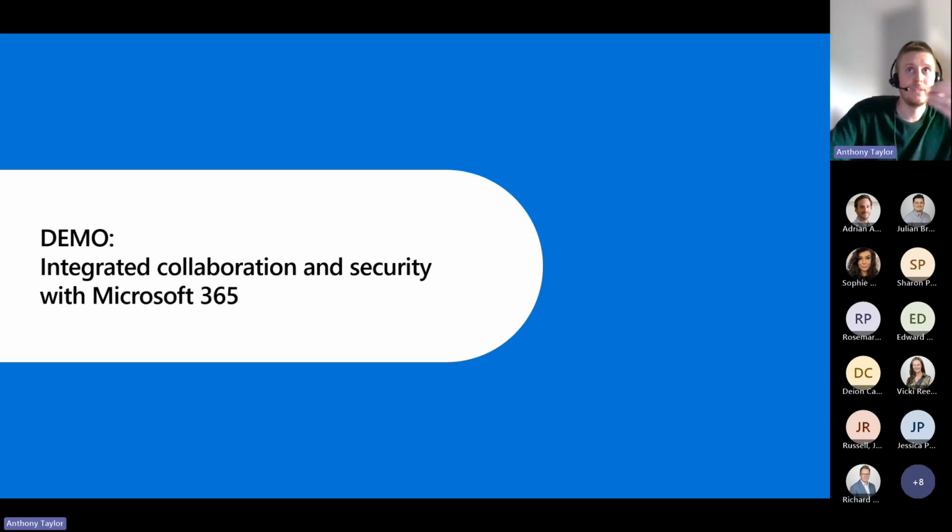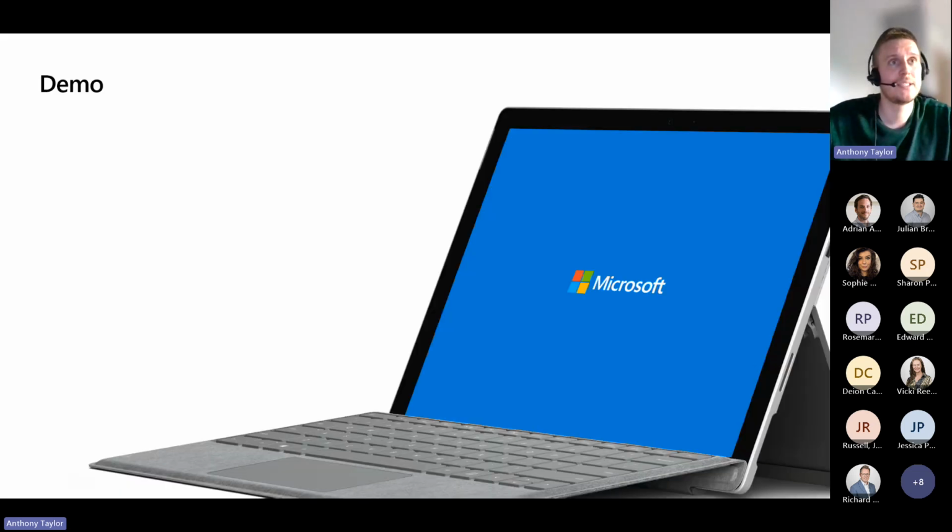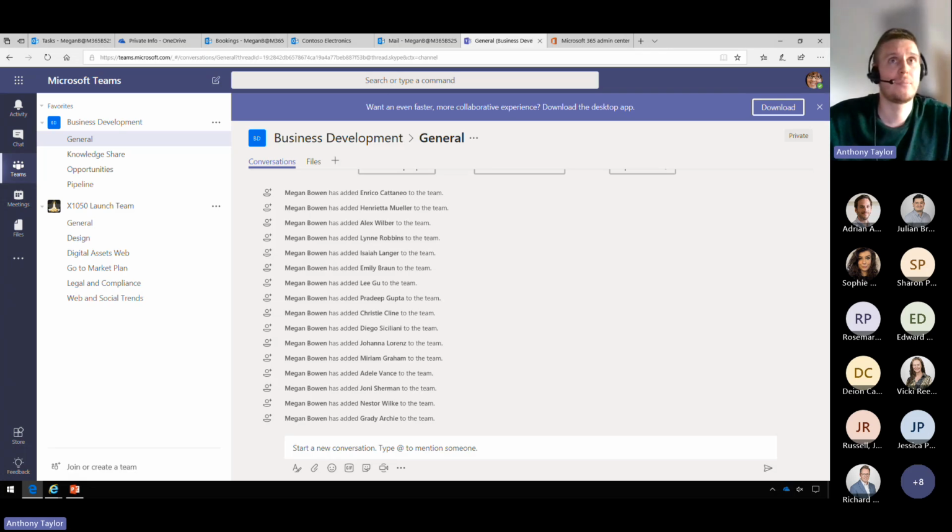Now, of course, this demo is not going to go through the ins and outs of security policies and things like that. It's not for that. Obviously, Digital Space can help with all of that side. But I wanted to show some of the productivity benefits of using a product like Business Premium with those productivity applications that are included. So let's have a start here. Brilliant.